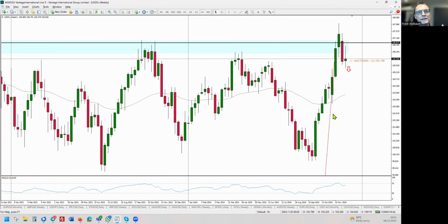The non-farm payroll data has been slightly better, but let's compare it also with last month. Maybe there might be a sort of rollover in new jobs. So the figures combined might not be utterly perfect.